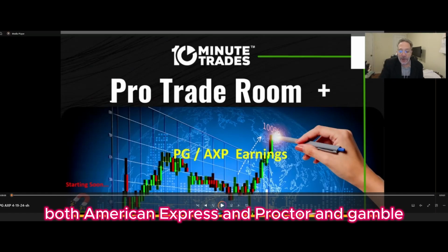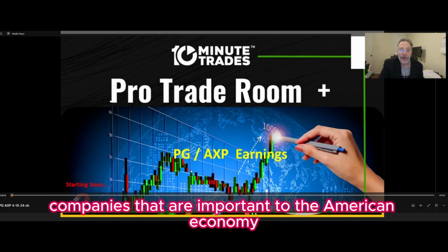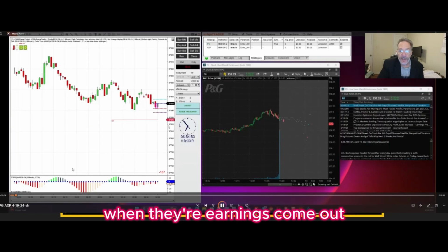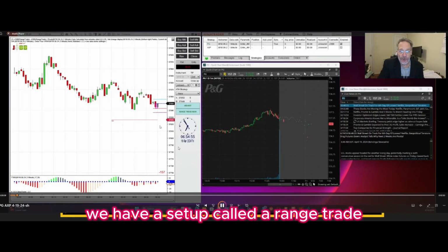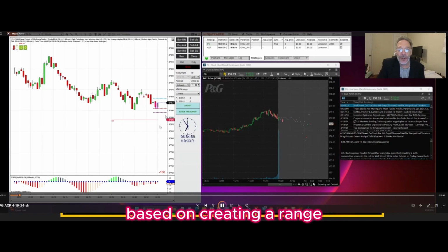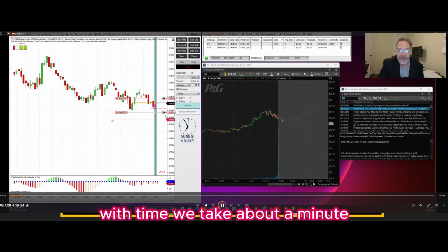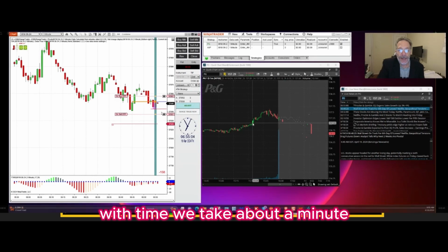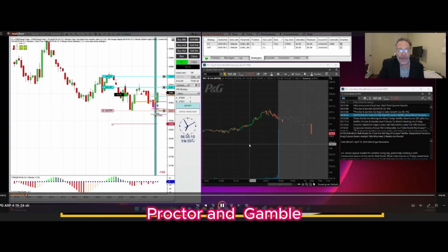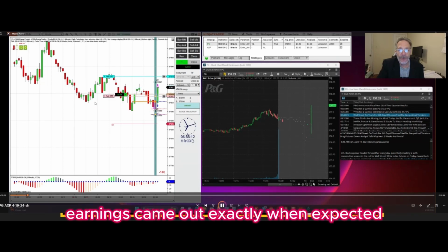Both American Express and Procter and Gamble are companies that are important to the American economy, and those companies can move markets when their earnings come out. We have a setup called a range trade, and it puts orders on the chart based on creating a range with time. We take about a minute, we create a range, and then our orders show up above and below the range.